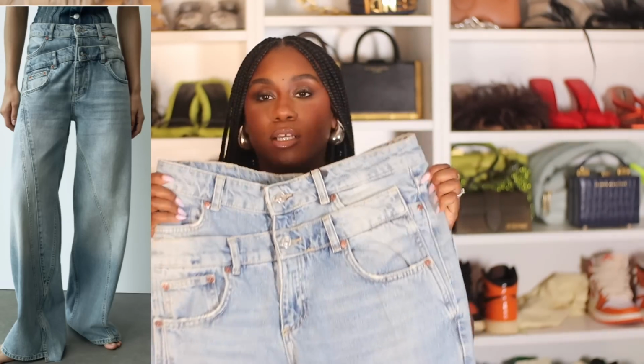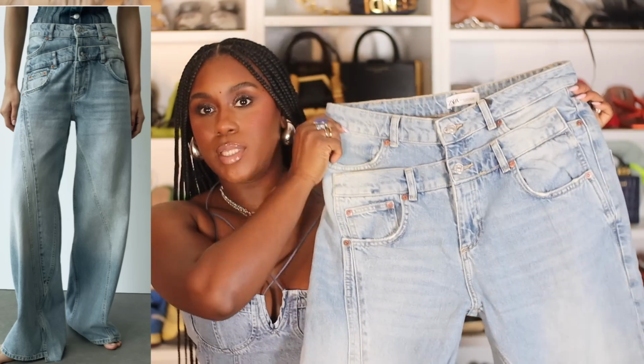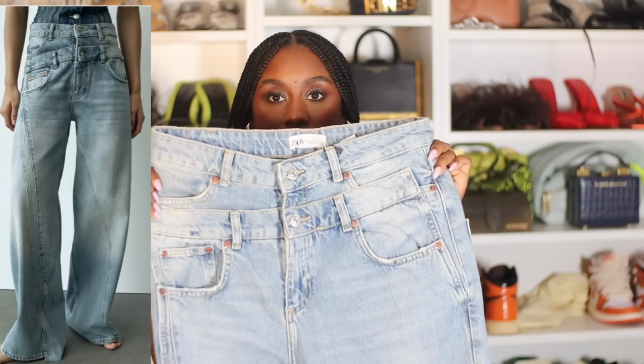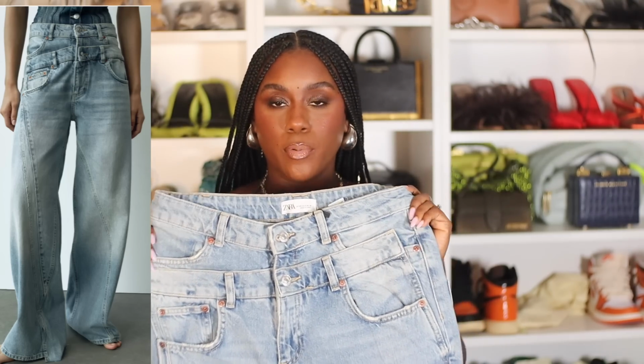But listen, Zara said, we got you. Zara said, we're gonna get the girls together. And as soon as I saw these on the website, it was immediately add to cart. I just feel like these are probably the closest version to the Loewe jeans.